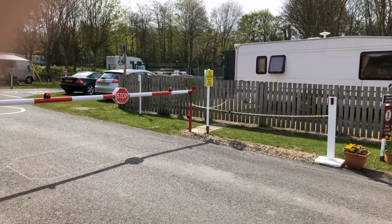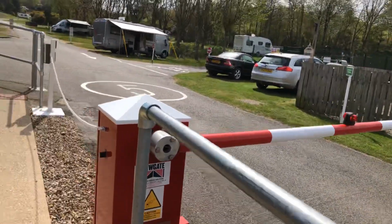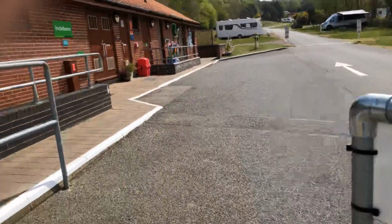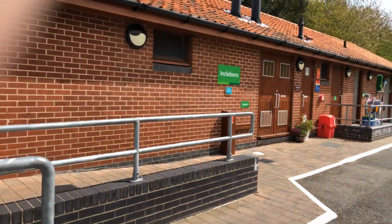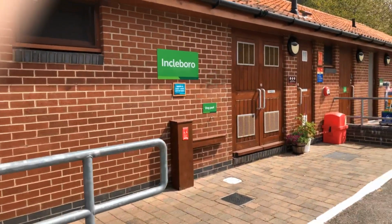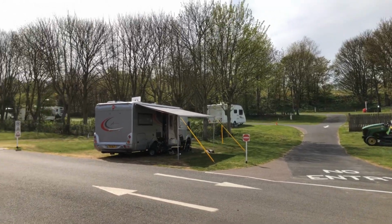So then once you've checked in through reception, you've got your security barrier to go through. So it's all the standard security stuff that you have on a caravan and motorhome site. Then you come through onto the site and you can choose your pitch. First of all, you'll see on the left-hand side as you come in here is the first of 4 toilet and amenity blocks. There's ladies, gents, disabled, washing up, dishwashing, all there. And they are kept absolutely spotless. And then you've got that choice of going to find your pitch.